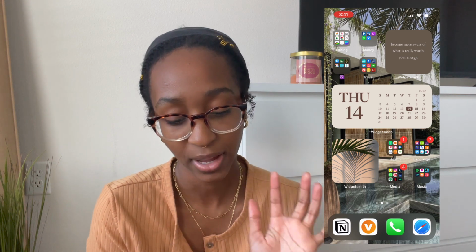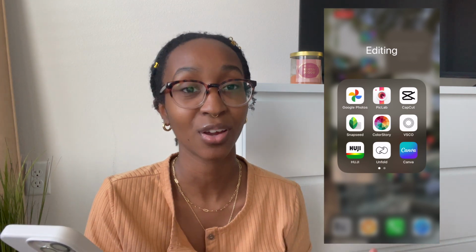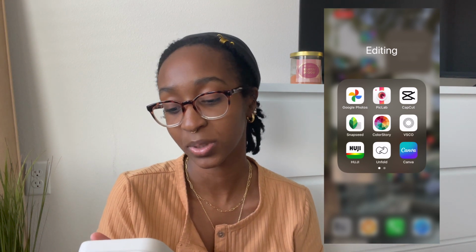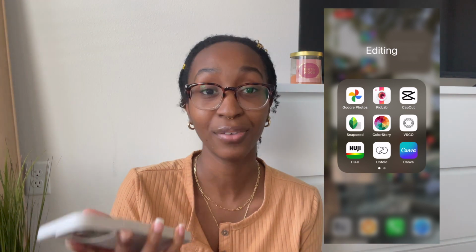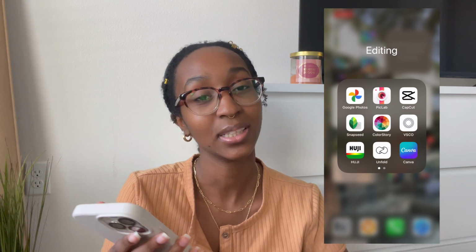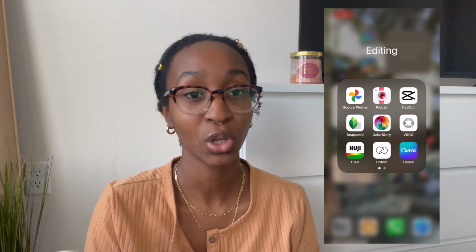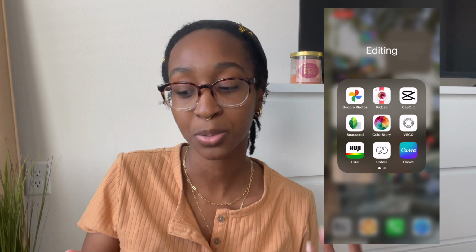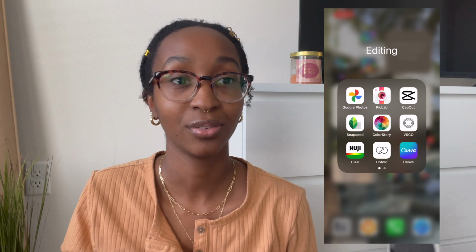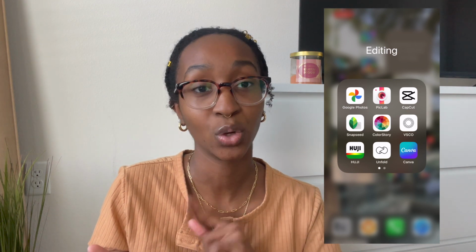On the top left, I have my editing folder. I won't go into detail on every single app here, just because some of them, honestly, I need to clean out and delete. But on here, the first one is Google Photos. And I feel like if you don't have Google Photos, you should download it right now. I don't have that much iCloud space, and I constantly get reminders to update my iCloud. And so I downloaded Google Photos and it backs up a lot of photos. So if you also don't have a lot of iCloud space, I highly recommend downloading that, because when I threw my old phone in the wash, it deleted all my photos since 2019, but I didn't really lose anything because I have my Google Photos here.